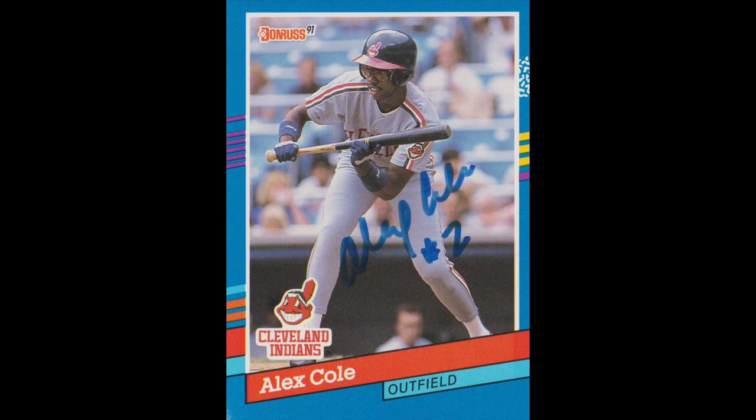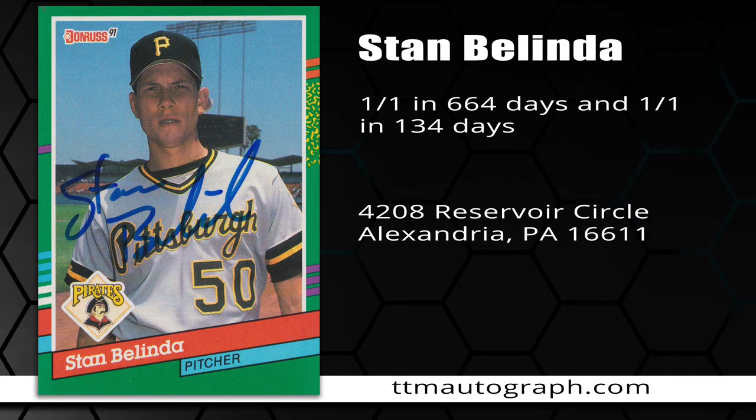Now, Mr. Cole played from 1990 to 96 for the Indians, the Pirates, the Rockies, the Twins, and the Red Sox, and then he went to the minors for a while. Now, his Major League debut was on 5/22/96, and he ended his career with a .280 average with 5 home runs and 117 RBIs. Mr. Alex Cole.